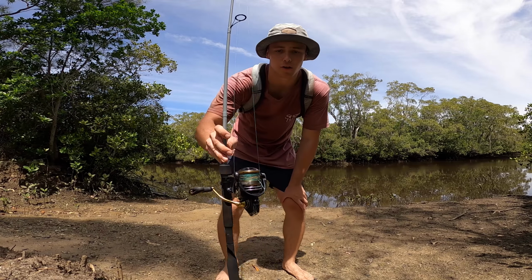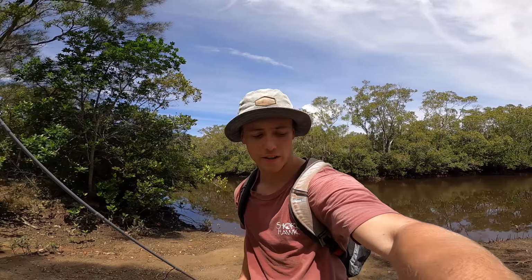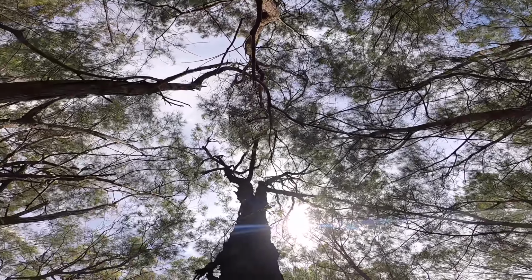No luck at this spot too. Snagged my line again, but I'll hop back in the car, keep searching for a new creek, see if we can get something today. I'm not fishing for food, so it's all good, but it'd be epic if I could catch something. There's a massive goanna on the path. I used to catch these things, they're huge. Oh, he's making a run for it. Wow, look at him go.